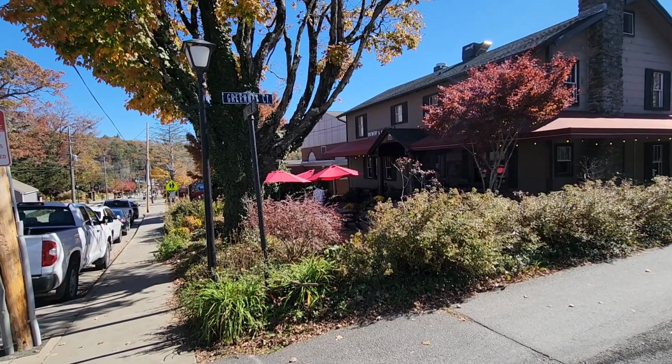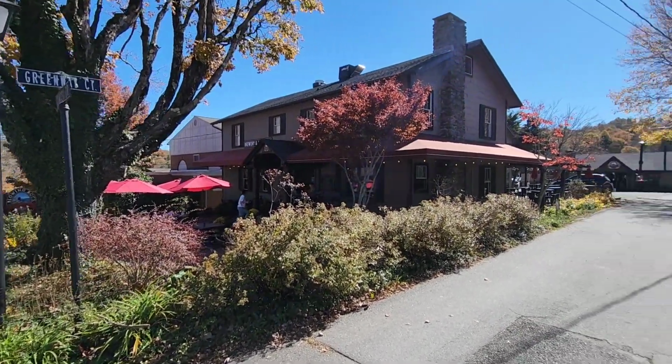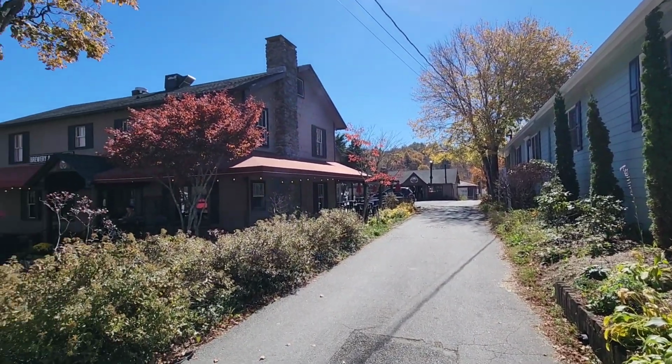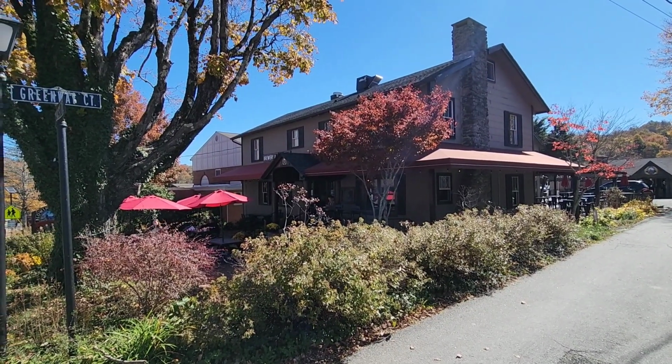Here's the Blowing Rock Brewing Company right here. Really good restaurant and beer, and their brewery is back there in the back where they're making all the beer, but they have really good food. So I do highly recommend stopping by the Blowing Rock Brewery.